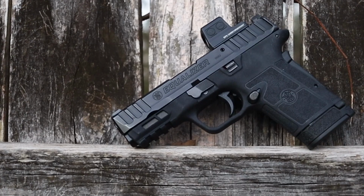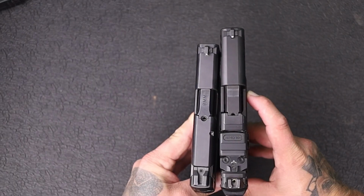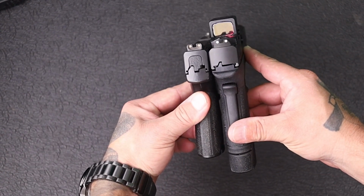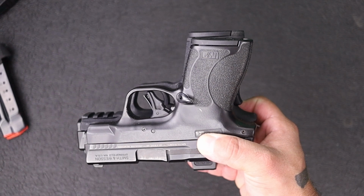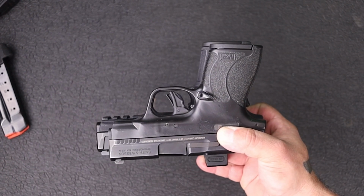So the Equalizer and Shield Plus, let's go ahead and look at the specs and features that make these two guns very unique from one another. So if we line them up slide to slide, you can see that the Equalizer is longer. You can see it looks to be a little bit thicker, and not including the optic, of course, the Equalizer is a little bit longer.